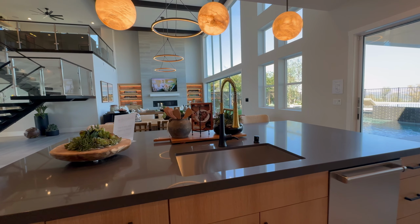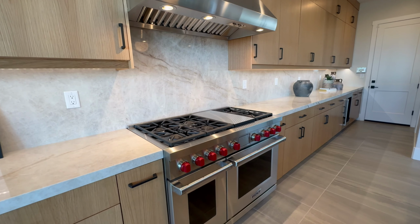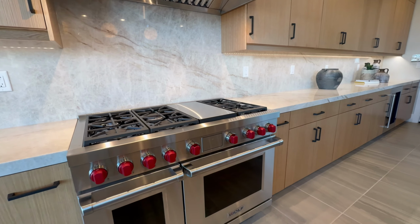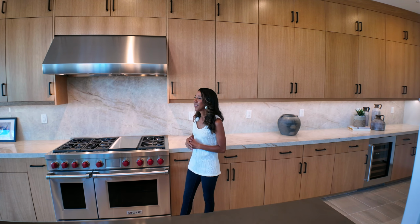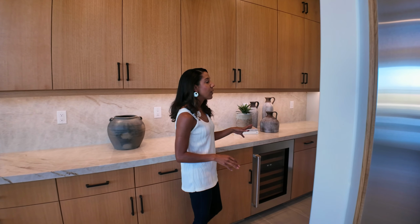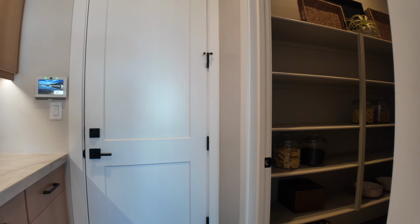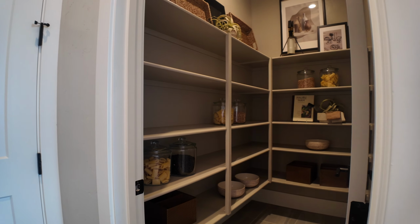You have the gorgeous single basin sink, and in this one they did the Wolf appliances, so you're still going to have the 6 burner, and you're going to still have that stainless steel griddle here, as well as the hood. Now, down this way, we're going to have the wine fridge, and this wraps around to your pantry as well as your garage access. Now, this is a 3-car garage.